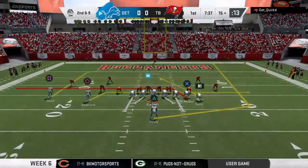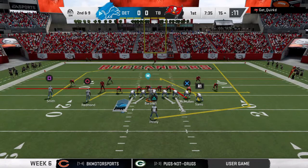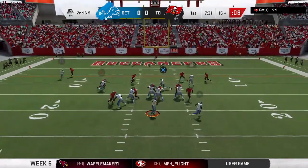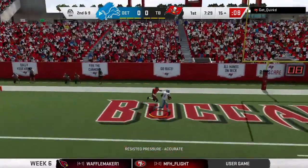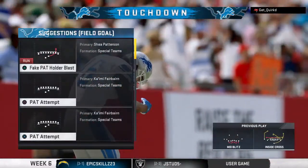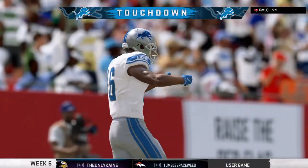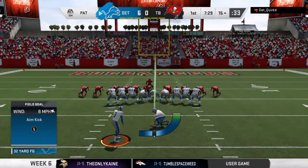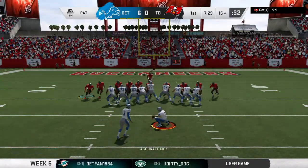The run only got a yard. Here's 2nd and 9. He's got his man. It's caught for a Lion touchdown. A 15-yard touchdown grab. And the Lions take it right down and score on the opening drive.